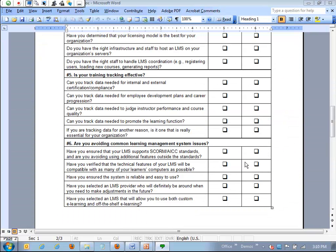All right, let's flip back over to our assessment, and now we're looking at question number 6 at the bottom of page 2. Are you avoiding common learning management system issues? As you scan through the questions in this section, you'll note that one of the common themes here is ensuring that the learning management system will work not only now, but also in the future as requirements change.